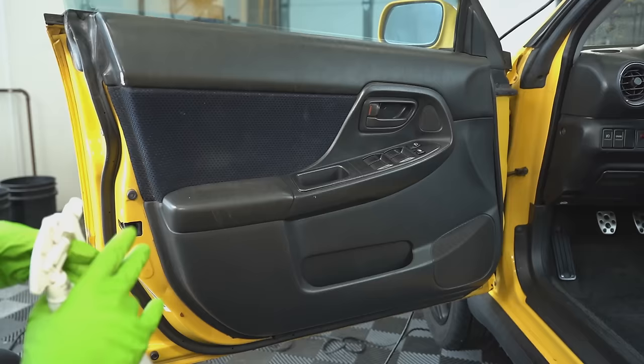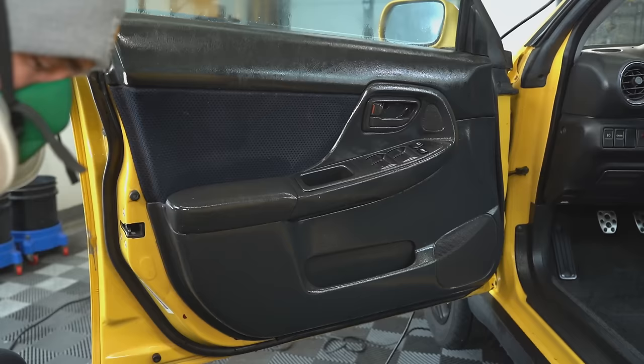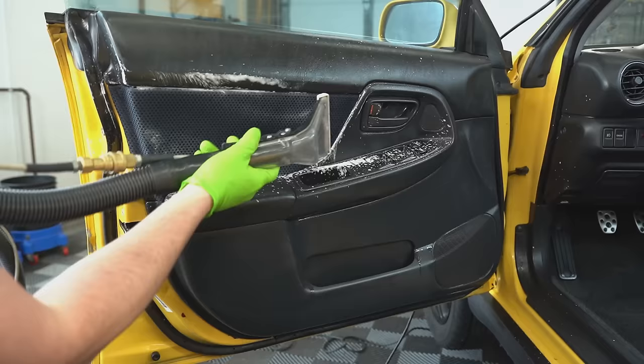And then we'll clean the interior from top to bottom, starting with the doors, then the steering wheel, then the center console, and then finishing by extracting the carpets. And don't worry, we're gonna ozone this thing at the end of the detail.